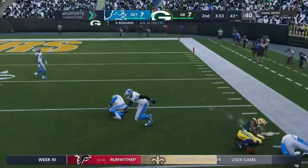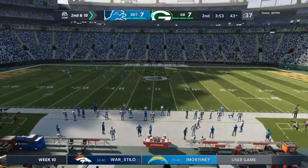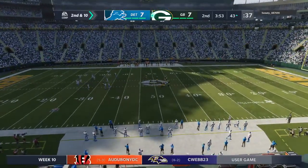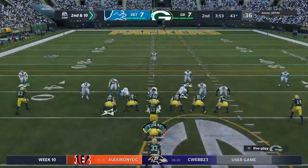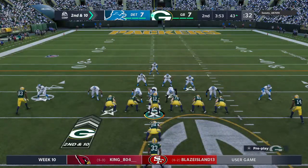But now a throw on 1st down there, but it's incomplete. I like what they tried to do there. They didn't get a completed pass downfield, but they came off of a momentum play. Big-time gain on the previous snap. Came right back and threw one deep, hoping to catch them on their heels.